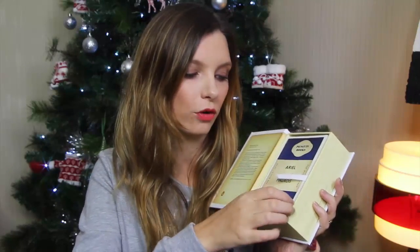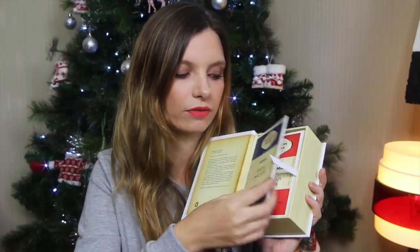I mentioned these before, the penguin postcards, and again they got a really good response in my affordable gift guide. There's 100 postcards in here.